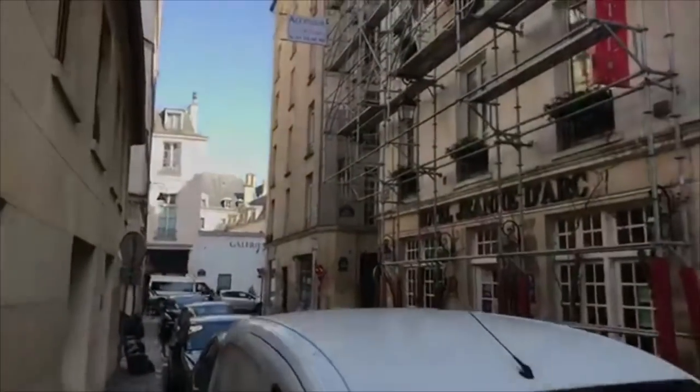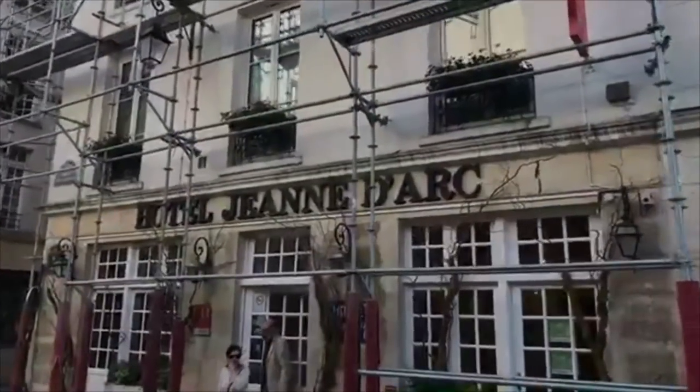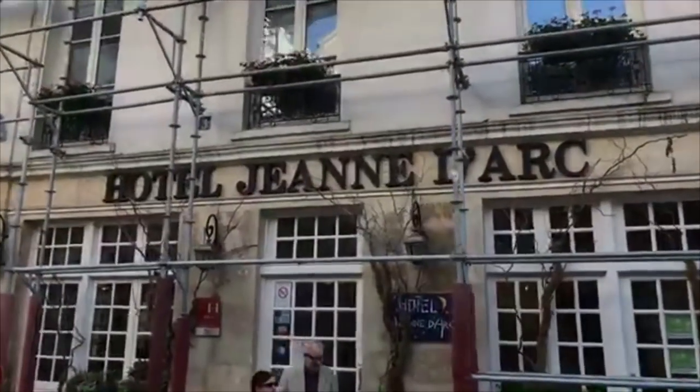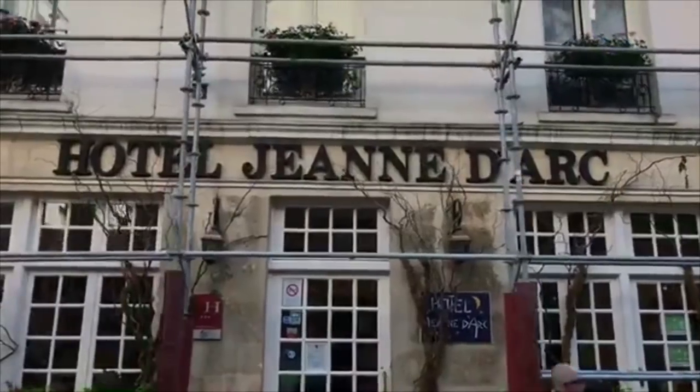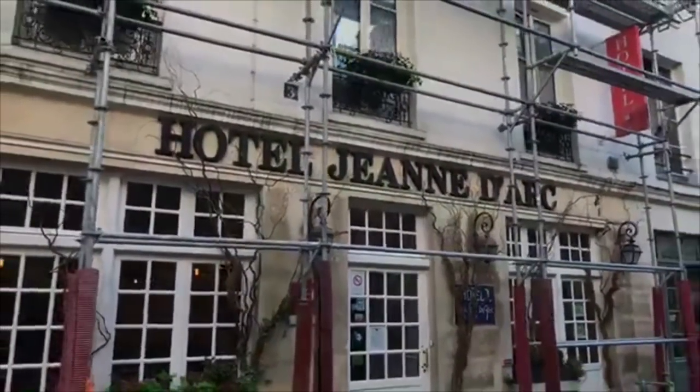This is a hotel that some clients of mine have used called Hotel Jeanne d'Arc, the Joan of Arc Hotel. And I've heard some pretty good things about it. The rooms are a bit small and it's a little pricey, but boy, the location just can't be beat. So keep that in mind. Often when people ask me where they should stay in the Marais, I give them this address.